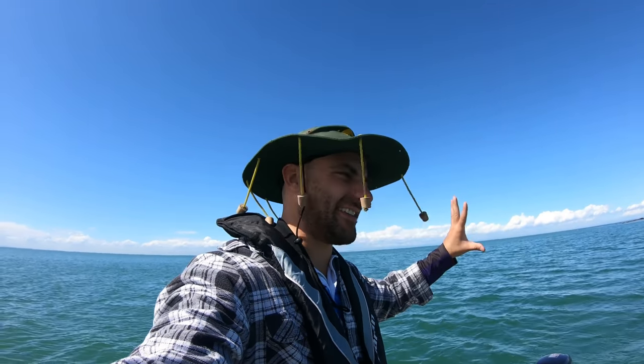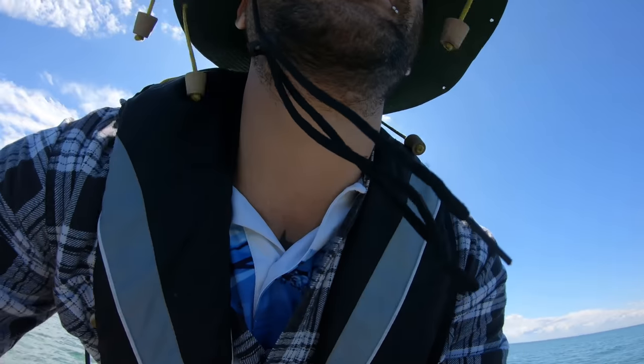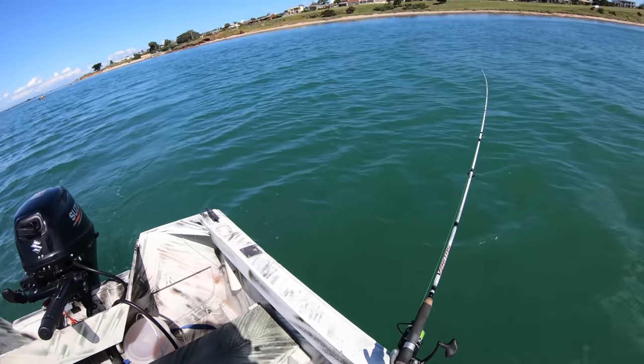Could I be the first person to catch a snapper trawling around Port Arlington and Indented Head? You get the gist. Can it be done? Put the two lines in and we're trawling beautifully. Today's a bit better. Have a look at that. We've got one rod out there, trawling there, and we've got the other one there.